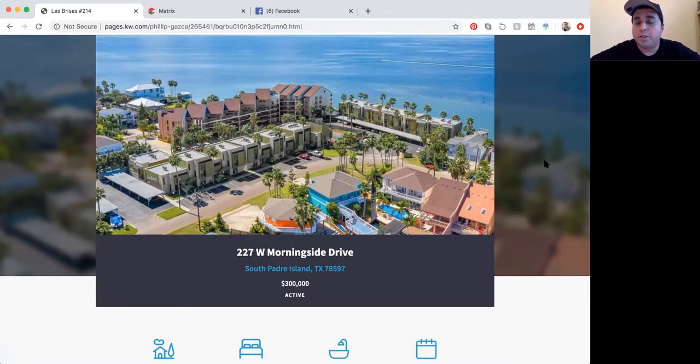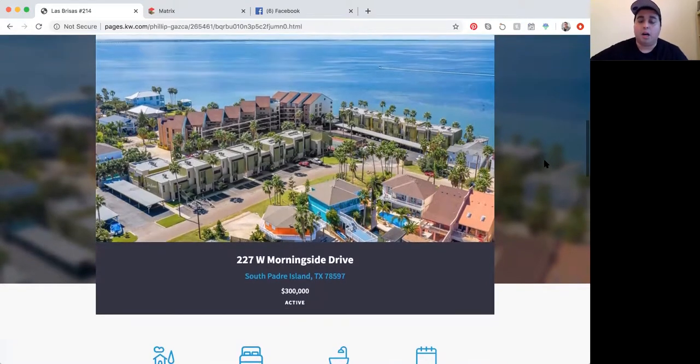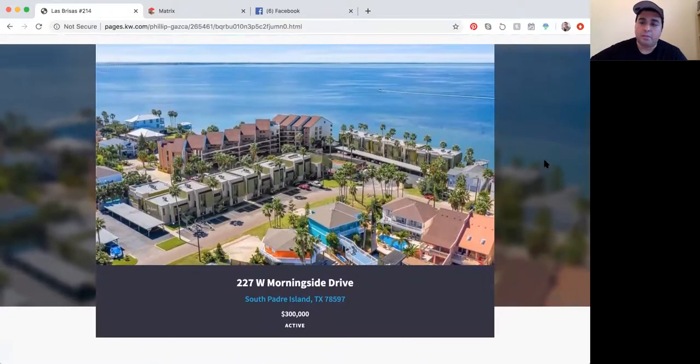Monthly rental rates on this property, what we're seeing right now, is they're anywhere from $2,000 a month in the off season to $7,000 for the month in the high season. So this can be an excellent income stream for you.